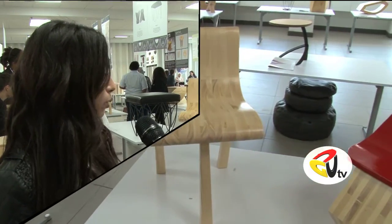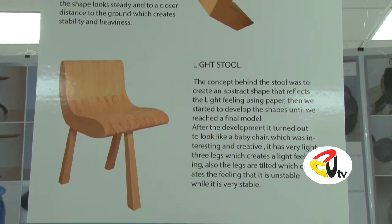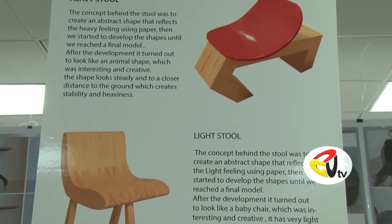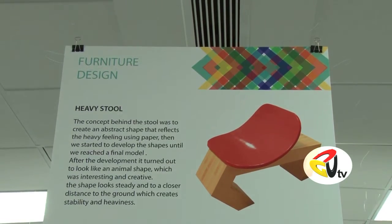We were asked to make the heavy stool and light stool. For the heavy one, we thought of making something dynamic, okay? And for the dynamic, we used the color red to make it pop and to make it strong. And for the light one, we were inspired by the baby chairs.